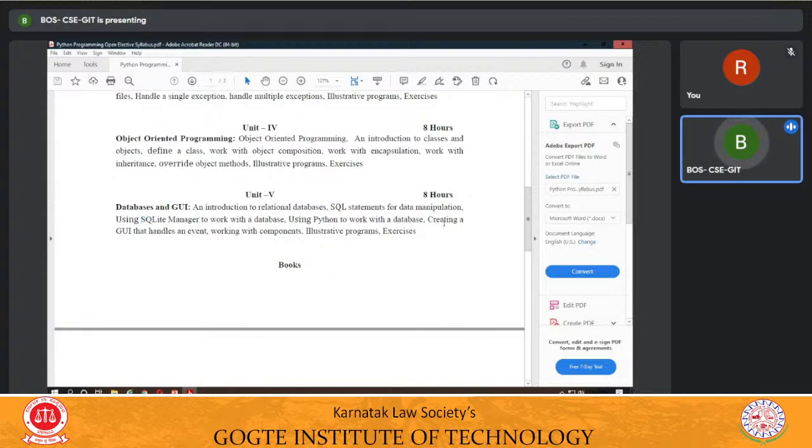The second part of this unit deals with event-driven programming, that is the front-end part, creating a GUI that handles an event. We shall see how to work with components. We will be looking at the tkinter GUI package specifically, and using it, how we can have a series of GUI controls programmed. That is the topic of discussion in the last unit.